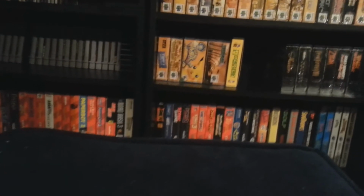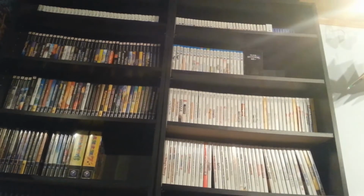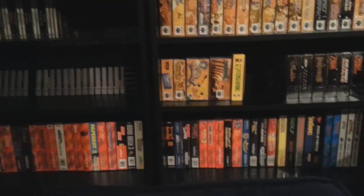Just a tiny bit, because my shelves were getting packed, and as I'm getting a lot more stuff, I need room for them. I had like no Wii room, no GameCube room, no PS2 room, or anything. So it's nice to get some room for that stuff again.